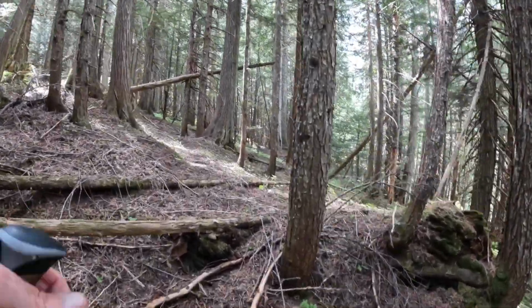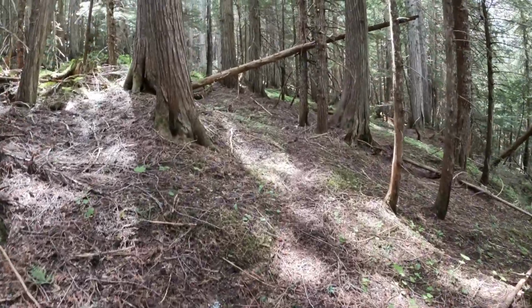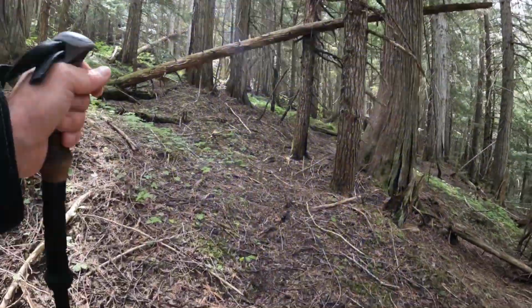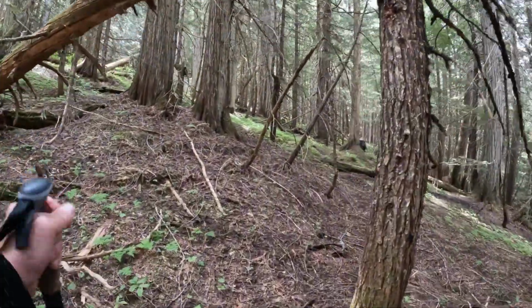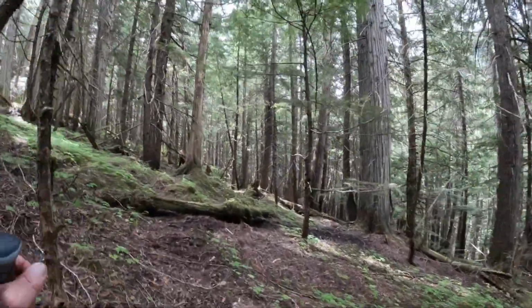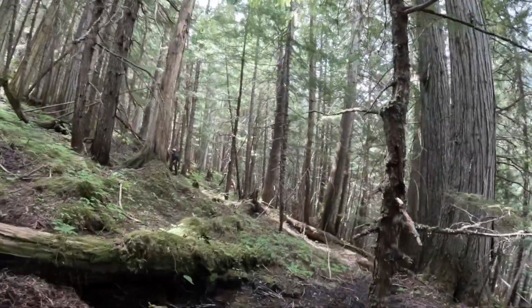Yeah, still wandering through this old growth forest. Parts of it are really easy walking, parts of it a lot of windfall, but it's still pretty decent going. And the sun has come out, so when we hit an opening, we should have some great views. Planning on it anyway.